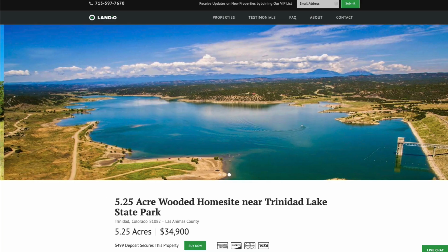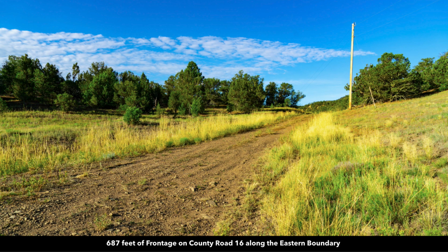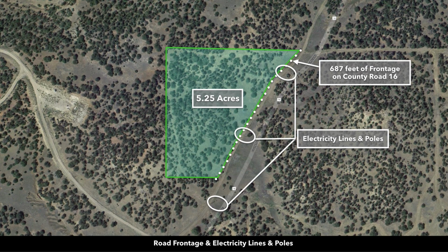Now back to this amazing property. This is a recent photo from the property. You have lots of mature trees, 687 feet of county road frontage with electricity lines and poles already in place. This is the parcel highlighted in green. It's 5.25 acres. You have a county road that runs along the entire east boundary of the property where there are electricity lines and poles already in place.